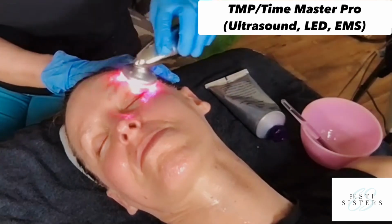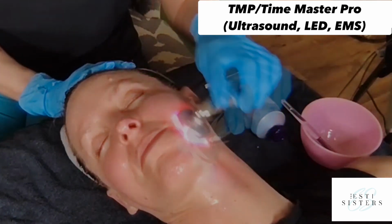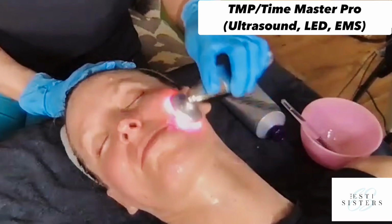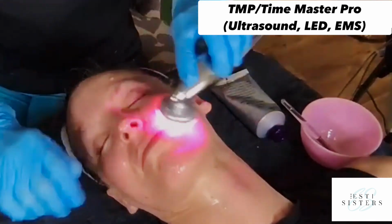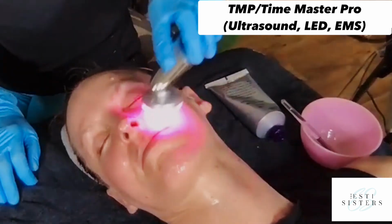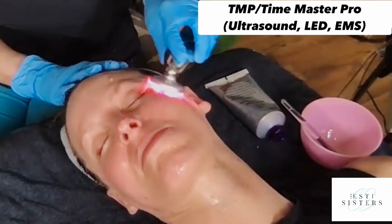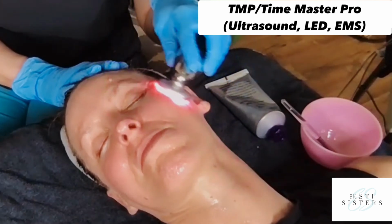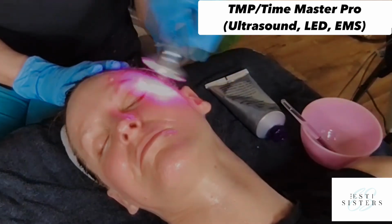So at the 5-minute mark, the device will turn off. Some people actually end up getting 2 devices and working 5 minutes at the same time, holding and working 2 devices. That is perfectly fine if that's something you want to do and you feel like it helps you go a little faster. Time is money. And you want to be a little bit more balanced, so you're doing the same pattern and same spots on each side of the face. You can totally do that.